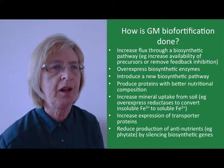GM approaches to enhance mineral nutrients are quite diverse. For iron, one strategy is to increase its solubility in the rhizosphere, for instance by overexpressing reductases to convert insoluble ferric iron to soluble ferrous iron in order to increase uptake from the soil.